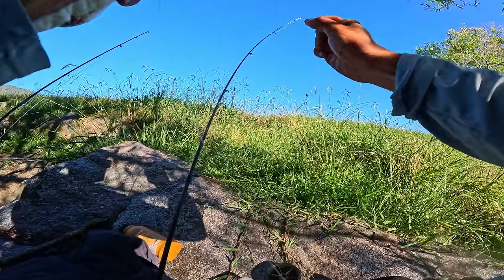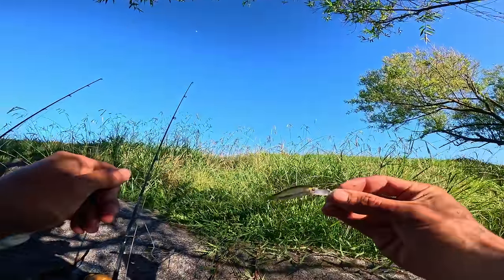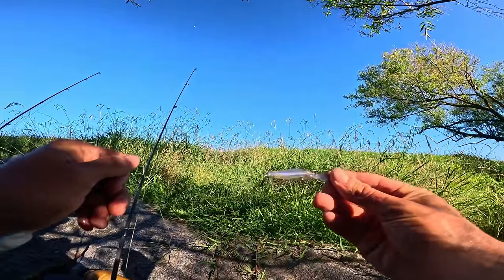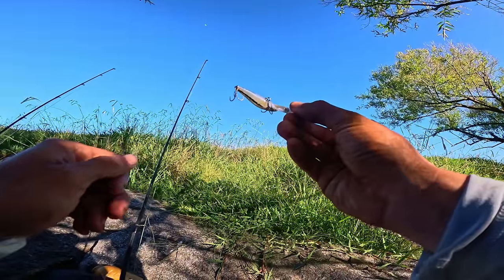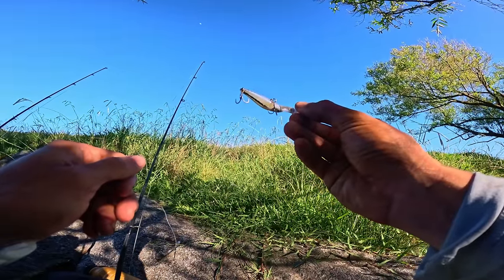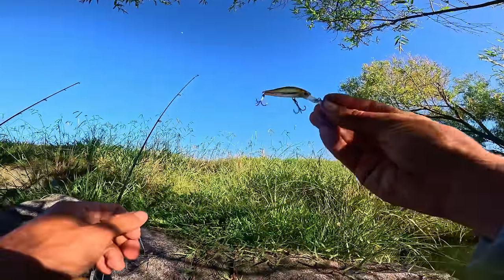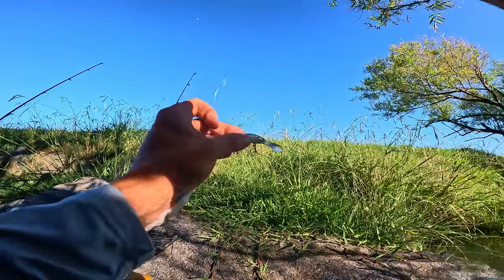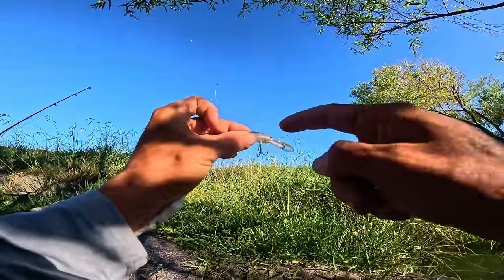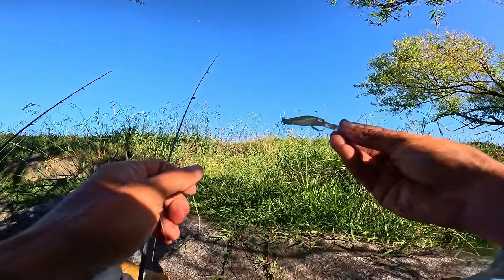And I've decided that I'm going to go to this more natural color than the gold. Water's super clear and low today. That's just another jerkbait, Reddick MF50. Dives to about a meter and a half. Caught heaps of sooty grunter and jungle perch on this one already. Keen to see what it can do on the trout. This color, I absolutely love it. It's got this nice bit of metallic line down the side, so I'm gonna tie that on and keep casting.